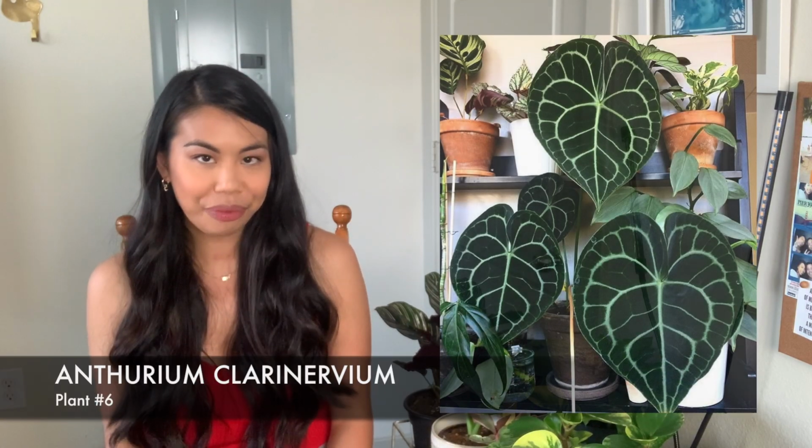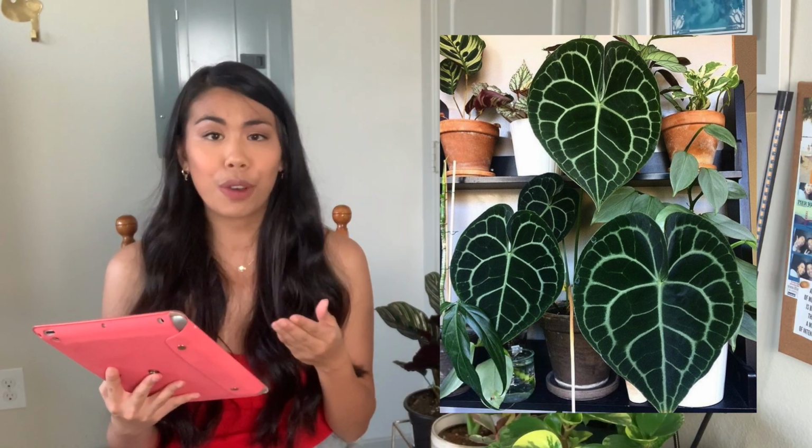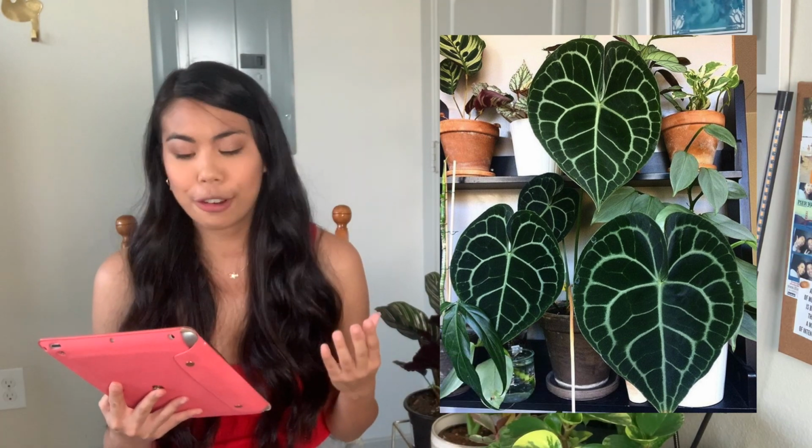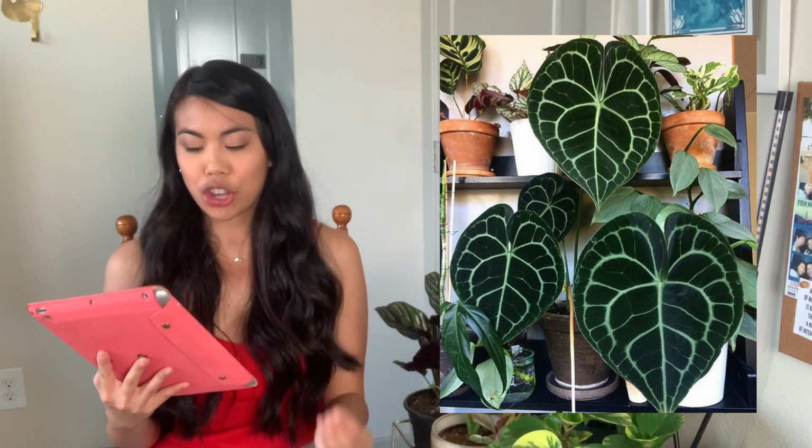Next up is a plant that I was debating on putting in there because, like many of you will know, it's very similar to a crystallinum, and that is an Anthurium Clarinervium. But, you know, looking closely at this photo and in so many other photos, you really can't go wrong with how beautiful of a shape it is.